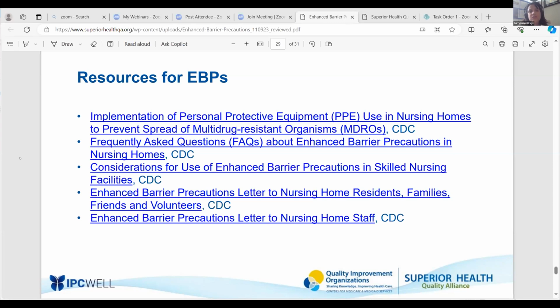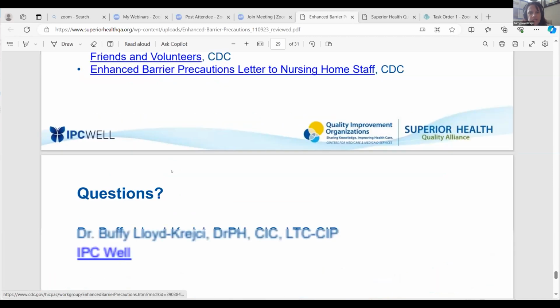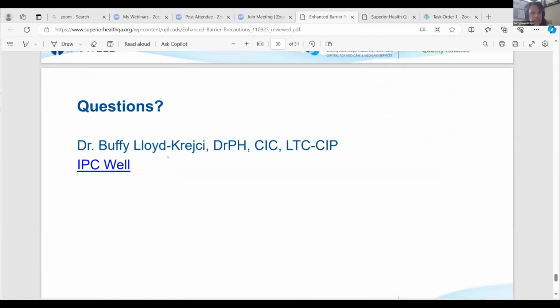The next ones are a letter to nursing home residents, families, and friends to help with your education practices, and a letter to nursing home staff as well. These tools will support you as you continue to implement these practices. I think the next slide is probably just for questions, so we can answer more of those questions in our Q&A.